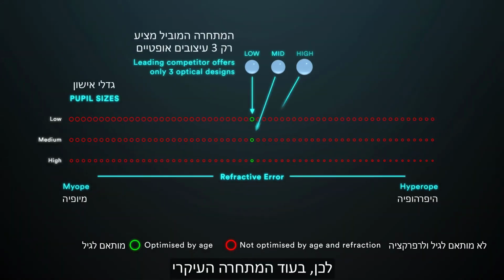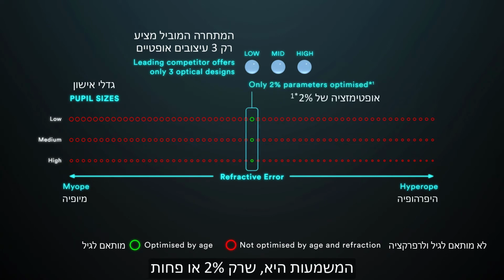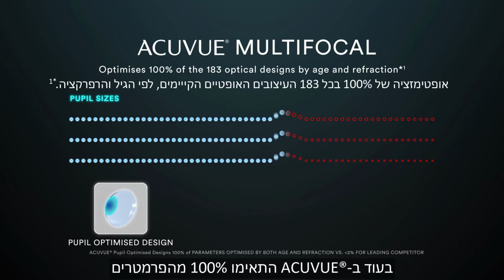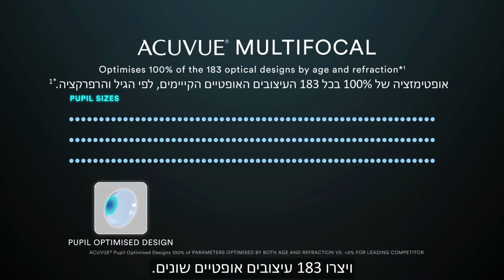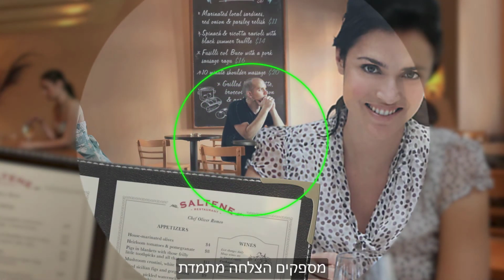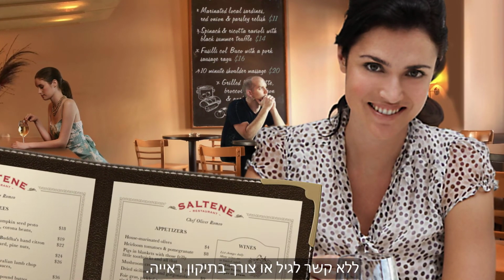So, while the leading competitor stops at providing only 3 optical designs, meaning less than 2% of their parameters are optimized, Aqueview optimizes 100% of all 183 optical designs, accounting for both age and refraction. Delivering consistent success regardless of age or vision correction needs.